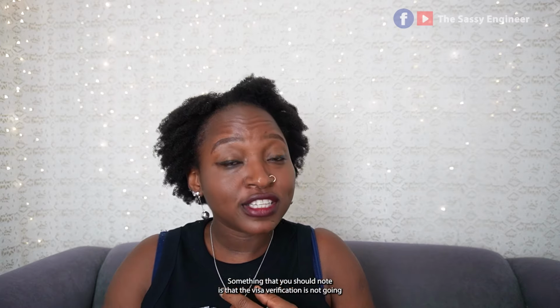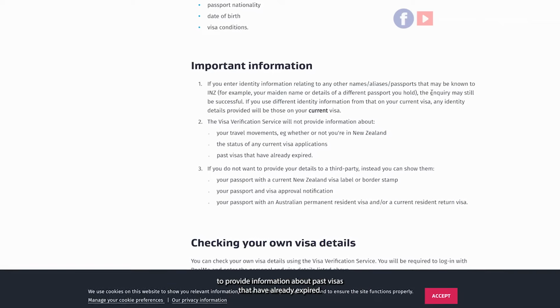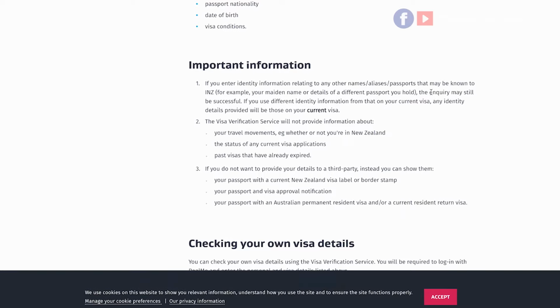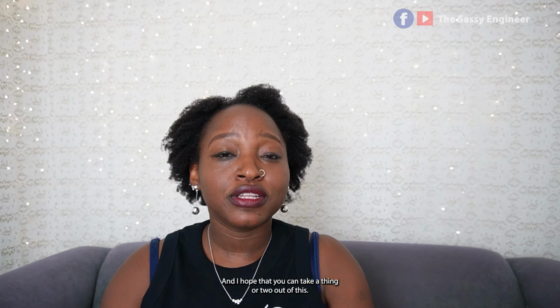Something that you should note is that the visa verification will not provide information about past visas that have already expired. Basically, if you put in all your details and you don't get anything, your visa is fake. Sorry to say.